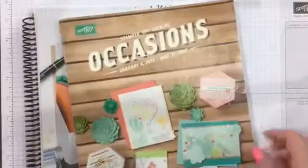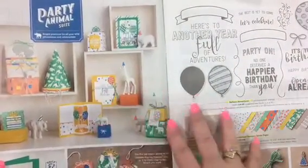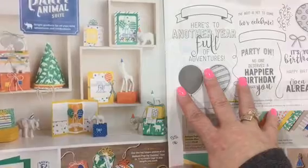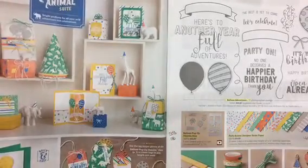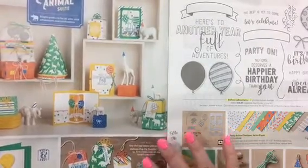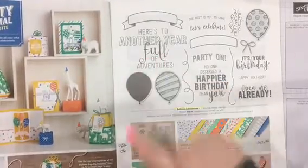So today I'm going to feature a little something out of the Occasions catalog that has been one of my personal favorites, and it is the Party Animal Suite. It's been so much fun to play with, and quite honestly, when I first saw this whole suite of product, I wasn't real keen on it. It was the colors. The colors are very bright, and I'm more of a subtle type of gal with the softer colors. But the more I played with this set, the more I absolutely loved it. I'm really sad to see this go. The stamp set is so much fun. I love the mix of fonts. That is very trendy right now.